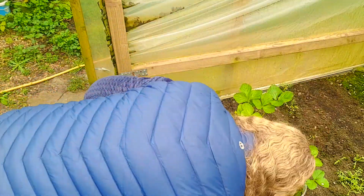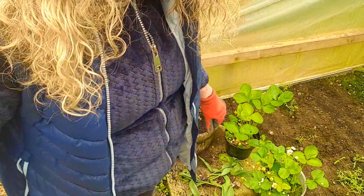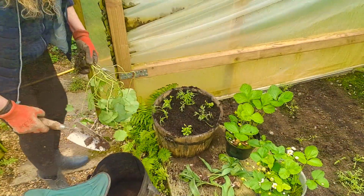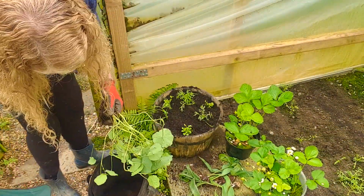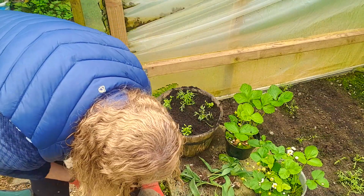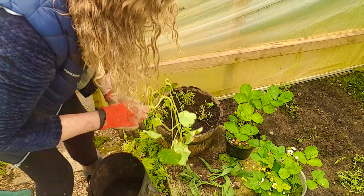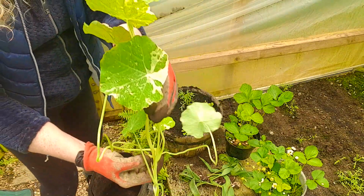Alright, let's just finish this. That just gives us time to finish this, doesn't it? We've done that. We don't need to go over there anymore at the moment. Okay, nasturtium. Just 3 nasturtiums, so we'll pop them in quick. We've got this variegated one.